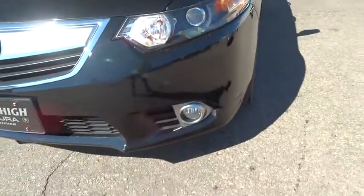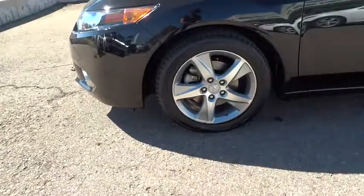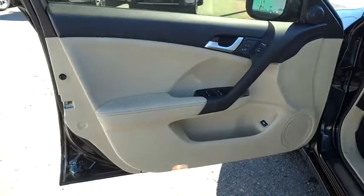This vehicle is CARFAX certified one owner and qualifies for the CARFAX buyback guarantee. If affordable style and reliability are what you're looking for, this vehicle couldn't be more perfect. Drive it today.